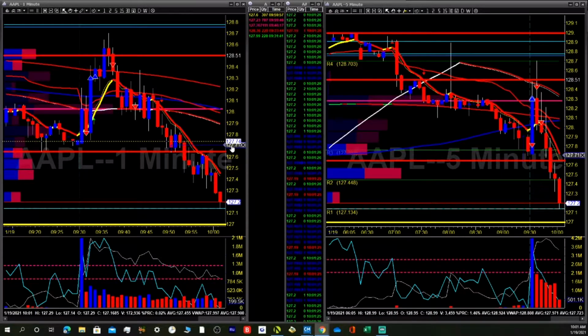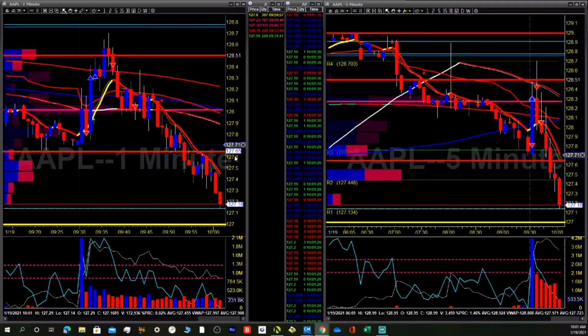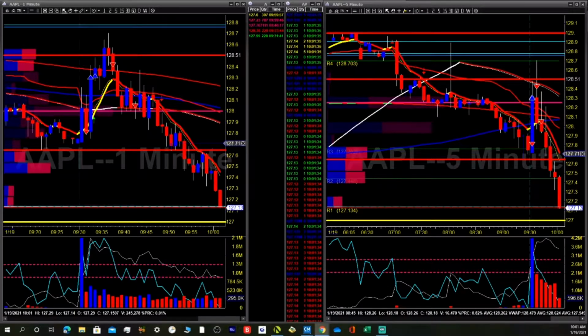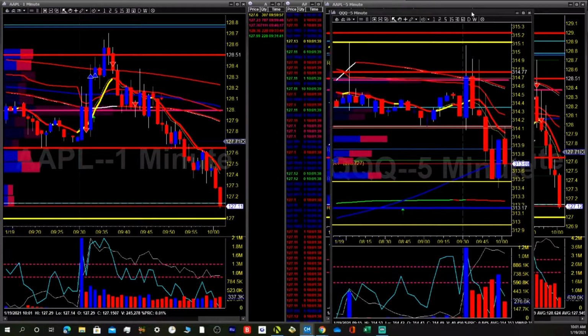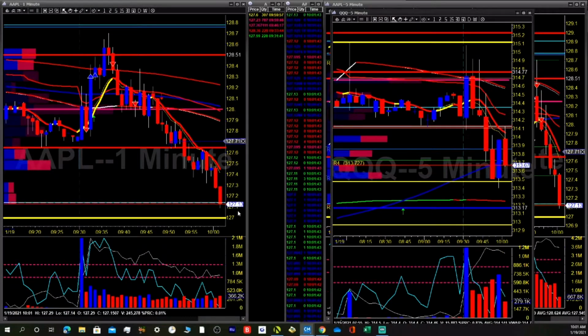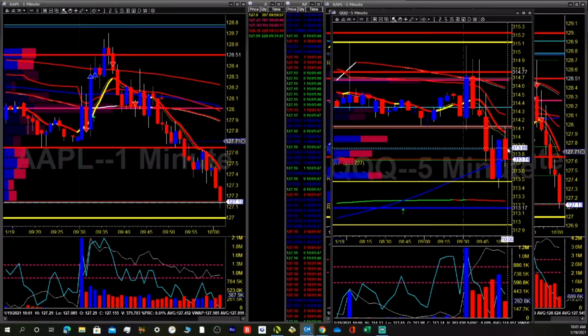We got some major selling off this morning, so I'm thinking I'm gonna trail my stop a little tighter because the Qs is recovering a little bit. Actually, no, it's beginning to sell off now again. So we had this recovery right here. Now we're selling off again. So my Apple trade is still looking good.